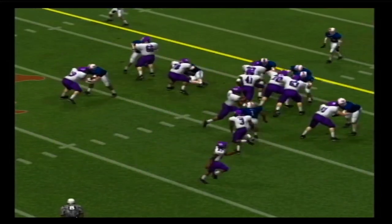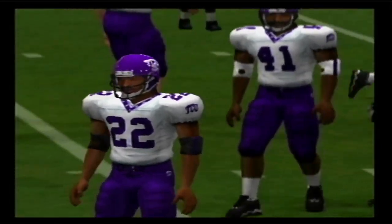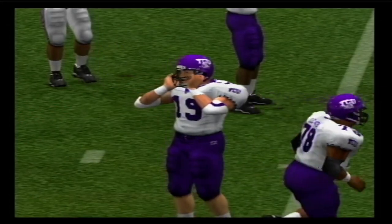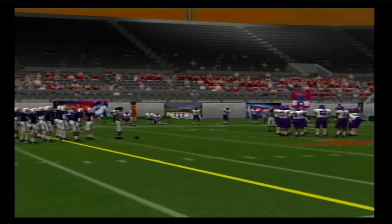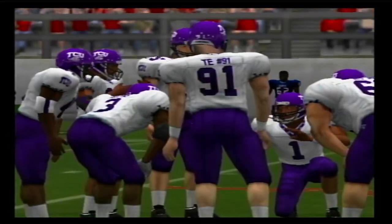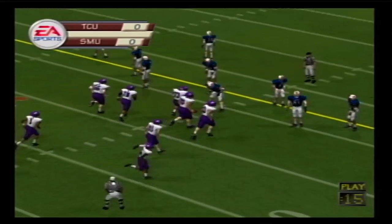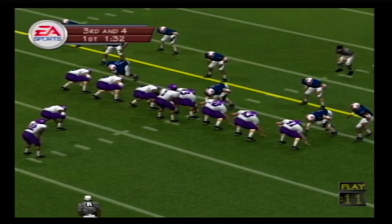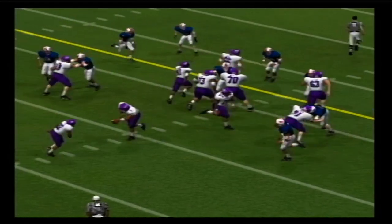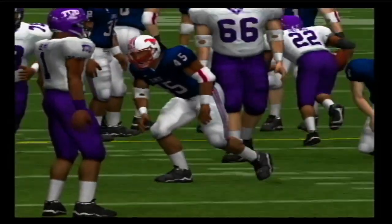Second and 6 at the 45-yard line. Run by number 1 for a gain of 2 yards. Third and 3 at the 42-yard line. Number 22 is stopped for no gain.